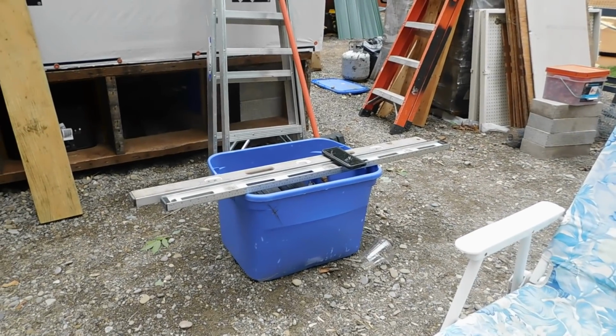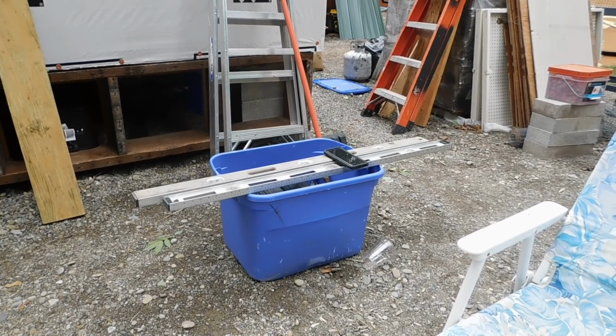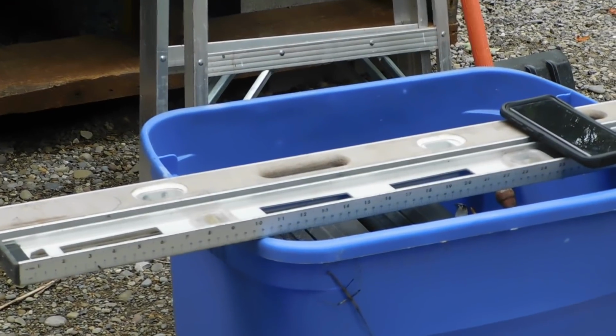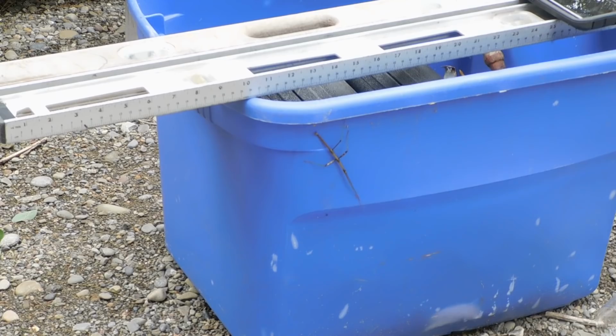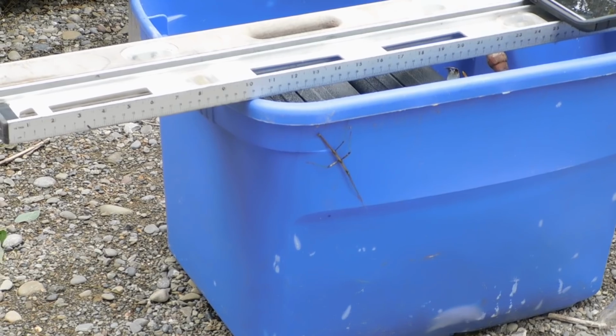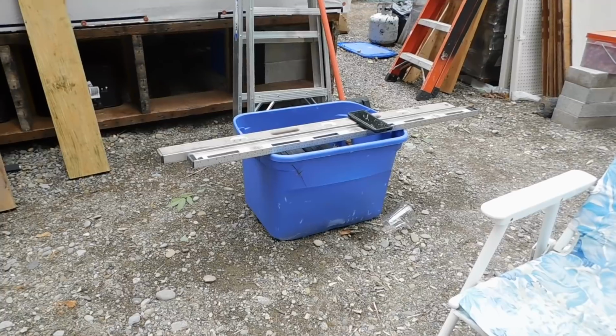Now, on this blue tote, let me just see if I'll zoom this in here. Hold on. Now you see that right there? That looks like a stick? That is not a stick. That is actually a bug. I was looking at it and I said, that looks like a stick, but it doesn't look like a stick. It is actually one of those bugs that disguises itself as a stick. So that was pretty cool. So I just kind of wanted to share that with you. It was kind of a neat thing that we had up here.